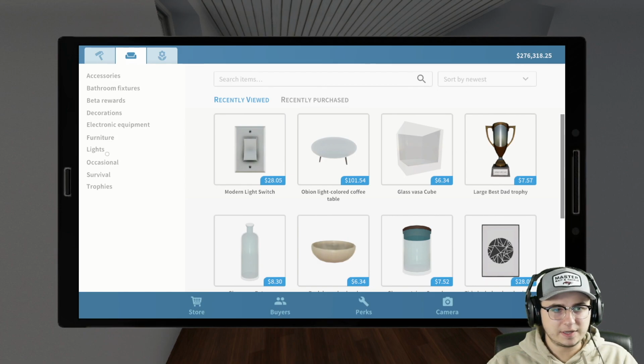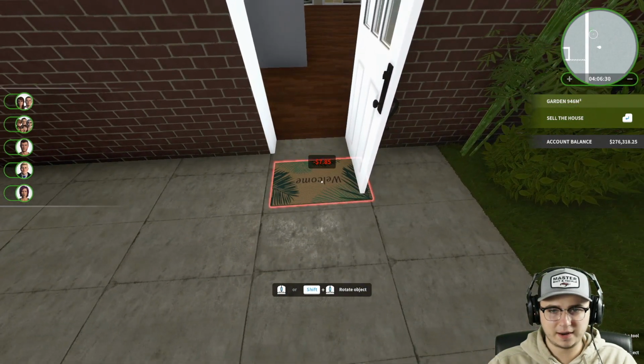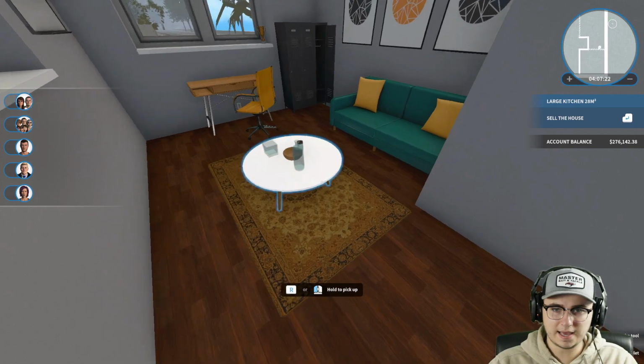I think a nice area rug would look pretty good in here. Oh, here we go. This is so fitting. I can't see this and not use it. We have palms with a welcome. We're putting that right out front. A nice tropical looking welcome mat. I dig it.